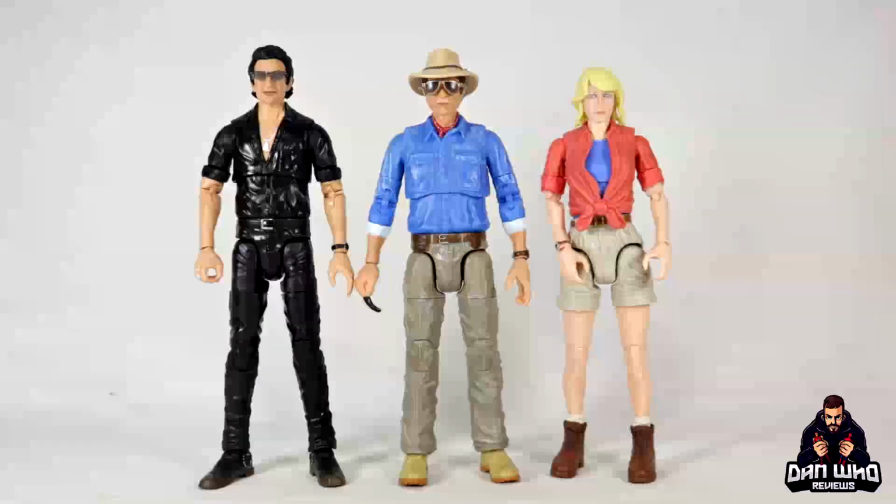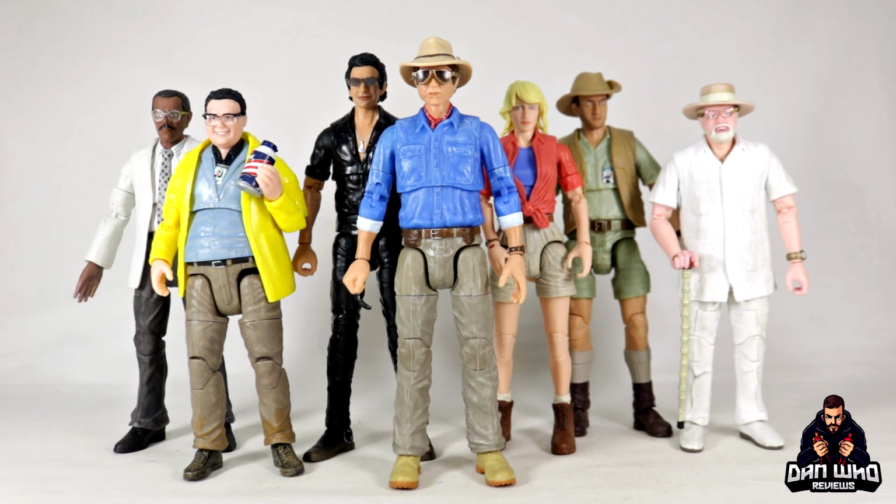They look really good. And let's just bring back the whole crew. So we've got Ray Arnold, Dennis Nedry, Ian Malcolm, Dr. Alan Grant, Ellie Sattler, Robert Muldoon, and John Hammond. Isn't it crazy that we have all of these characters in the scale that we collect, absolutely insane. This is something I would have wanted. Like, this is one of those crazy wish lists that I would have had. Can we get Jurassic Park figures in this scale? And Mattel answered the call, and they actually did it, people.